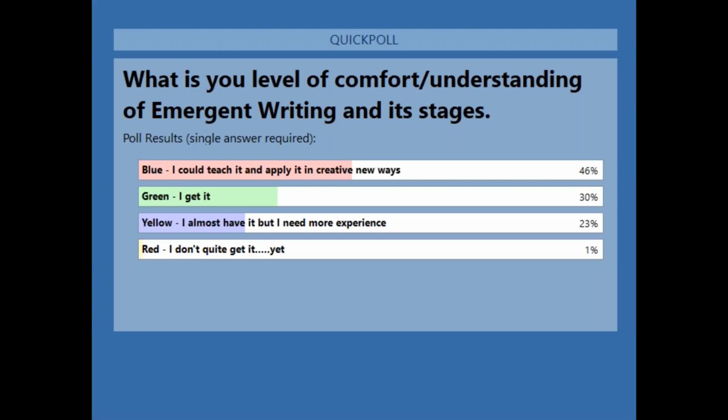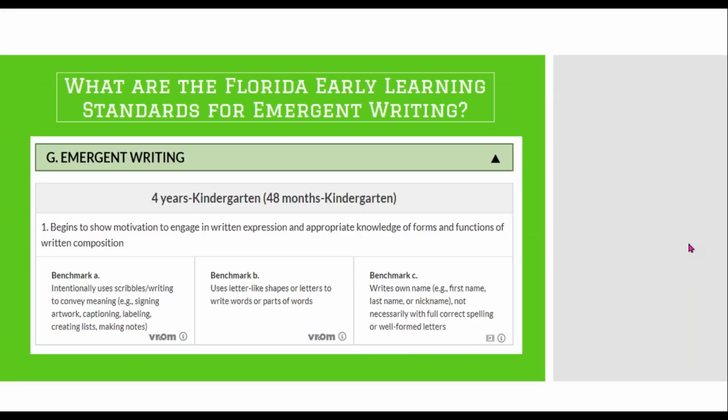30% of you say you're at green, which is I get it. And 46%, wow, said that you are at blue. So I could teach it and I could apply it in new and creative ways. So we have a lot of experts out here, so that's great. And hopefully we'll be able to balance ideas off of each other.